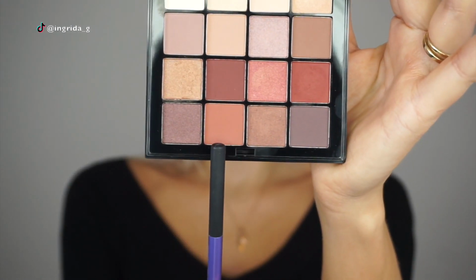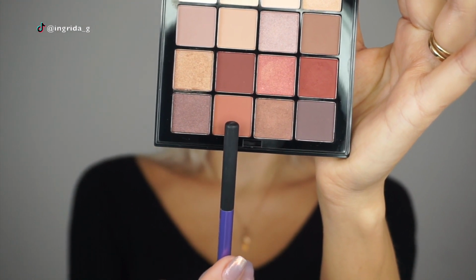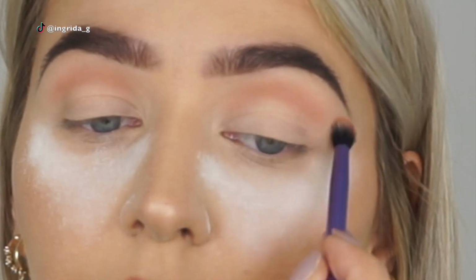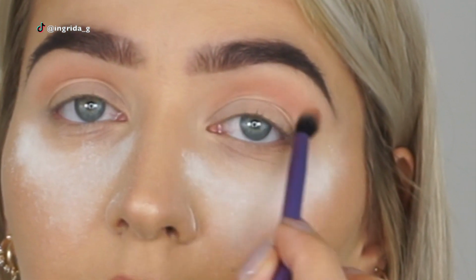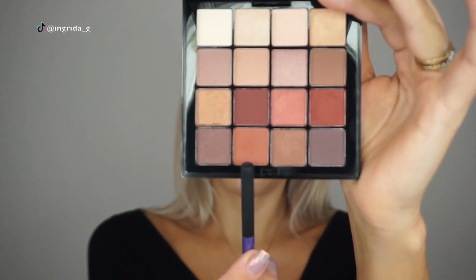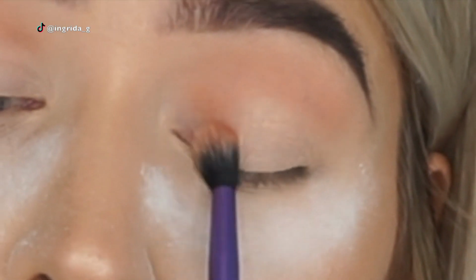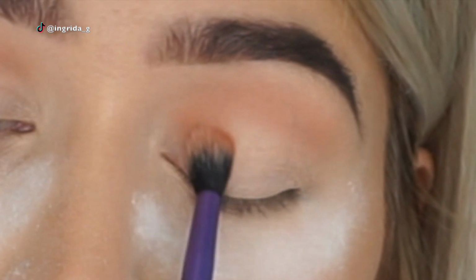So we're gonna start with this color as our transition color. I think I'm just gonna go for a smoky halo makeup look. I'm going higher than my creases. So I'm coming back to the same color as I just used, and I'm gonna place it in my inner eye corner and the outer eye corner. We're gonna leave the middle empty. I'm using the same fluffy brush, by the way. This one is a shading brush by Real Techniques.